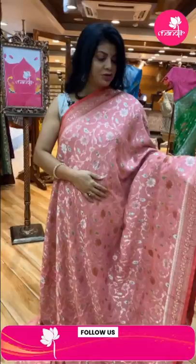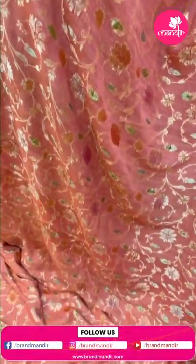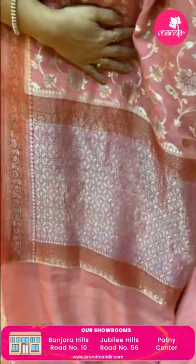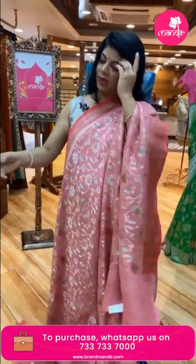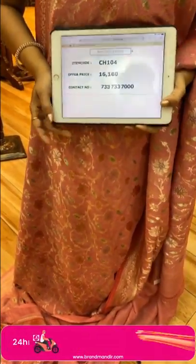And beautiful peach color saree. All over florals and vines. Leaves. Border bit darker peach, contrast with floral vines. Pallu, floral brocade along with the borders. Blouse self with border. Contrast border. Sari price 16,160. CH104 is the code.